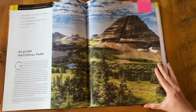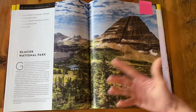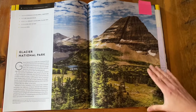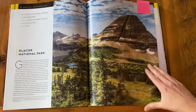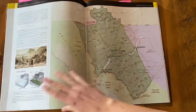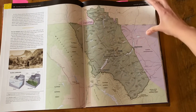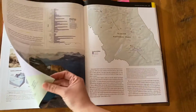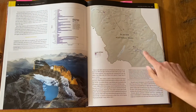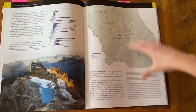So this is an example of one of the parks. This is the spread for Glacier National Park. As you can imagine, there's a lot of conservation, the melting of the glaciers, a lot of stuff that they can discuss about Glacier National Park. So this particular spread for Glacier is pretty long. You have quite a few pages dedicated to it. And this whole page is just showing you where the glaciers are over time.